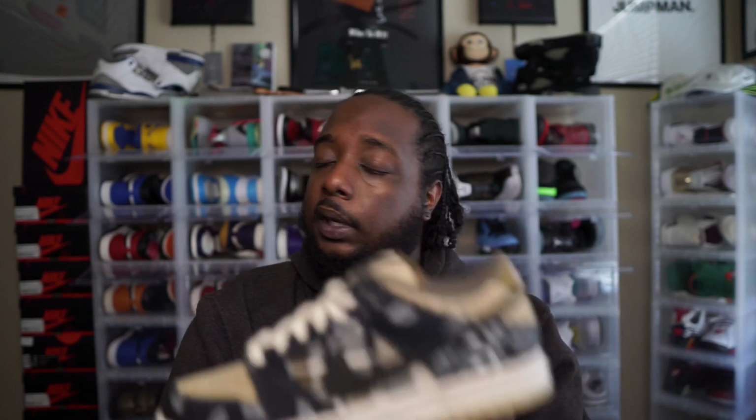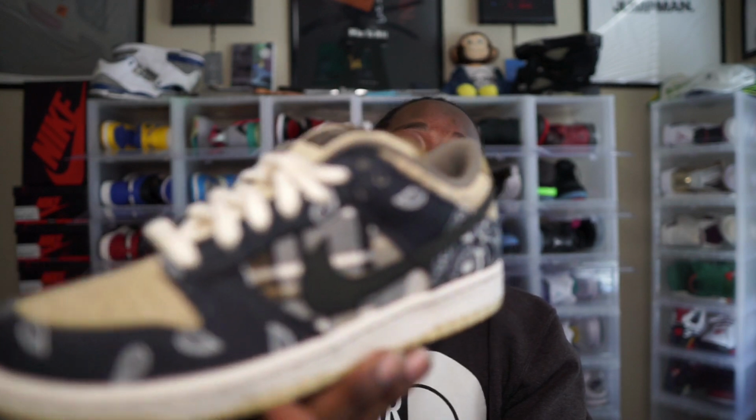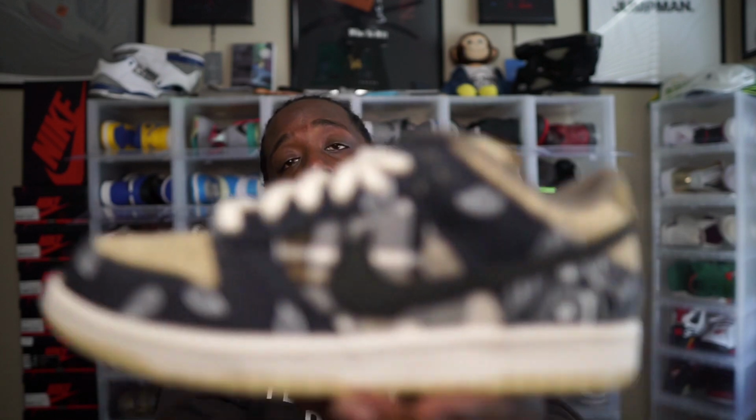Most of the time the pairs will be high in value. People will get their pairs, and then once they sell, the market kind of drops. The market has been pretty stiff on these, man, especially on these special packaging pairs. So we'll see how that goes, man. But without further ado, let's go ahead and get up close and personal with these Travis Scott SBs.